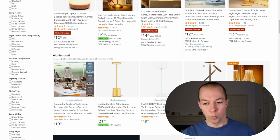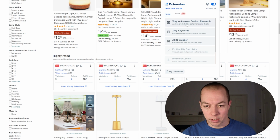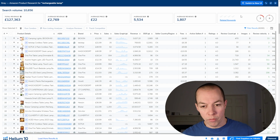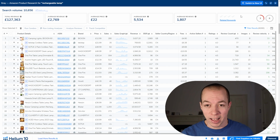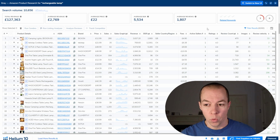So we've got the rechargeable lamp, and what we're trying to do in this niche is find other sellers that have successful products already, and then see what other products they sell, because good products tend to hang around together. If a seller's got one successful product, they generally know what they're doing with Amazon, and they've probably got other products as well. By using this technique, you never know what you're going to find. You're going to find all sorts of ideas that you wouldn't have come across doing it any other way.